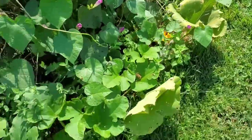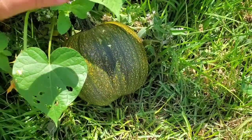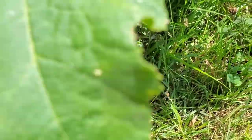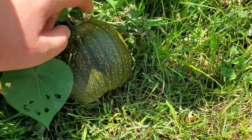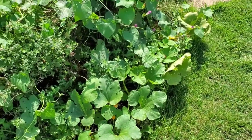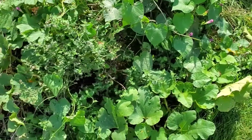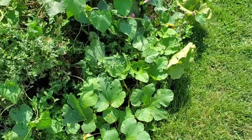And then down here, I'm super excited because I discovered that I'm developing this is gonna be a table queen acorn squash. This is the plant that I thought we had driven over and probably killed. So I'm really happy to see that there's still fruit growing on it.